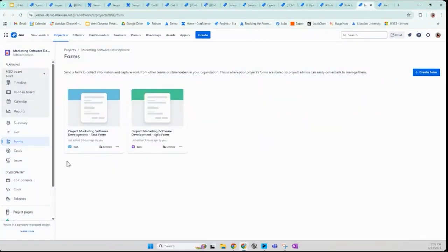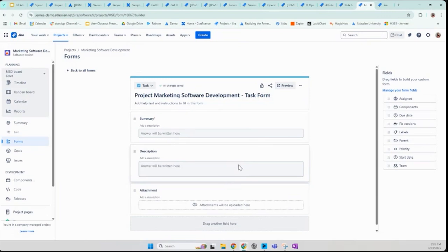Let's open this bigger. Another function that we have for our projects is forms. And forms can help streamline workflow and communication by enabling teams to collect information or issues from internal as well as external stakeholders. So this includes gathering requests, feedback, or other information needed for project tasks and deliverables. And it provides a standardized way to receive and manage that data and ensures that all necessary information is captured in a consistent format.